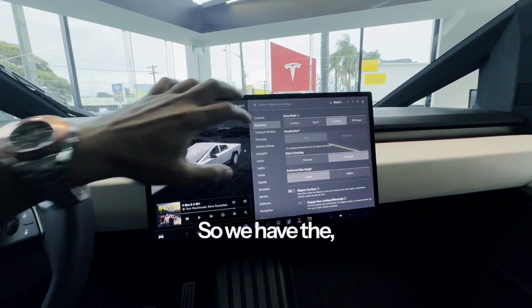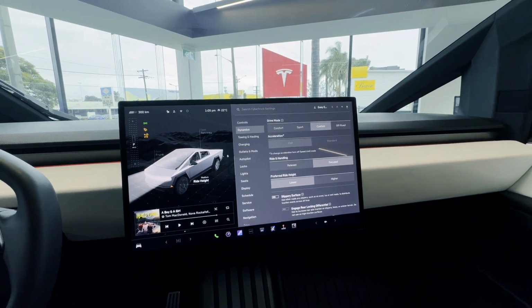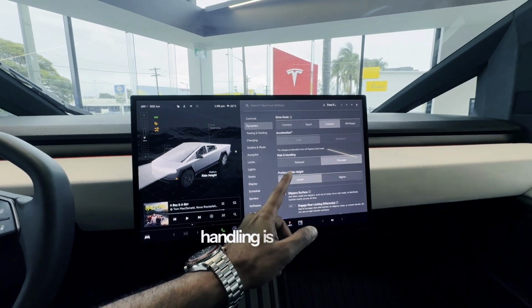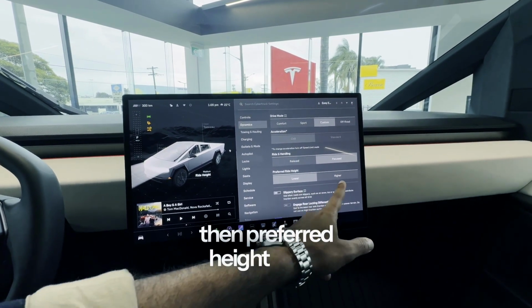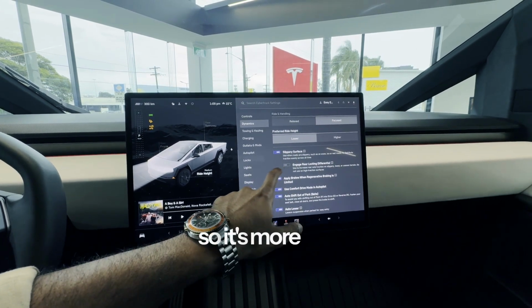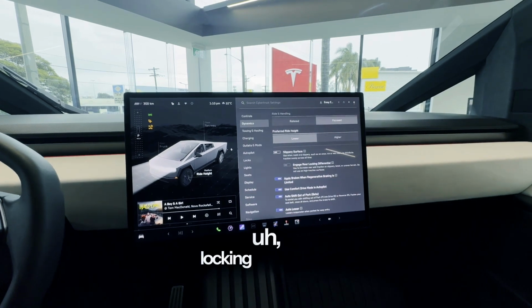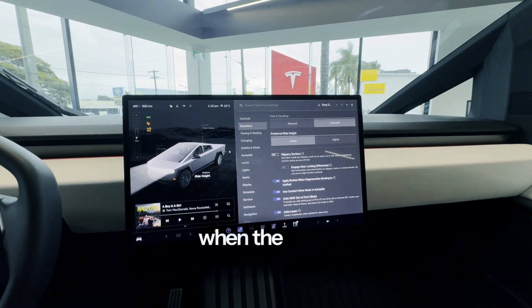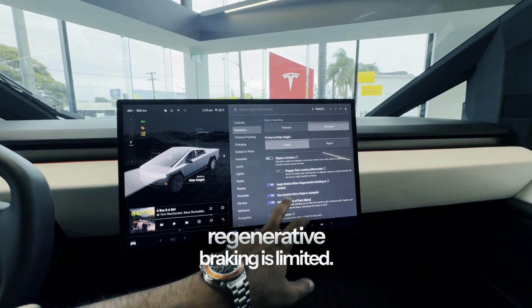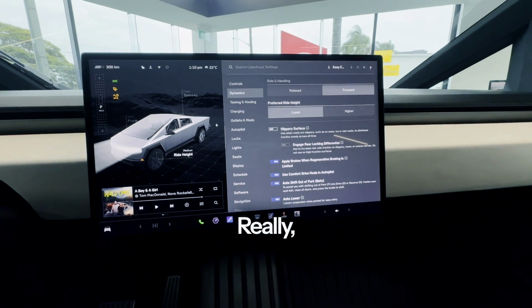Now moving along, next one, dynamics. So we have the comfort, sport, and off-road mode. Acceleration is in chill, and then you can have it in standard mode as well. And then ride handling is relaxed or focused. And then preferred height, lower or higher. And then you'll have slippery surface. You can turn that on. Engage the rear locking differential. All this is done when the car is in movement. You can apply the brake. Regenerative braking is limited. Use comfort driving mode and autopilot, and then auto shift, and so on and so forth. Really, really sweet.